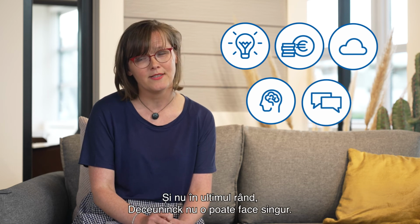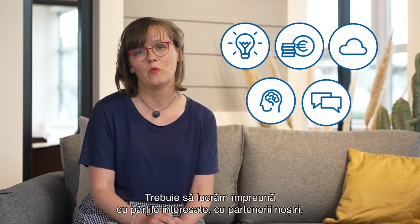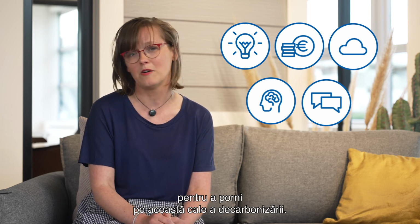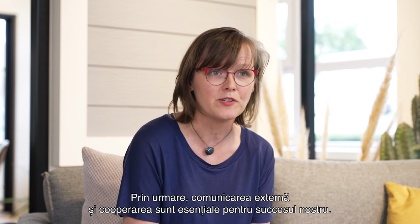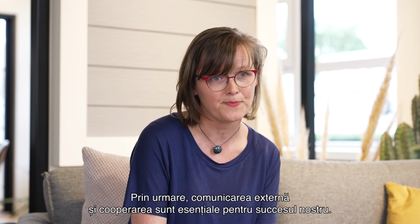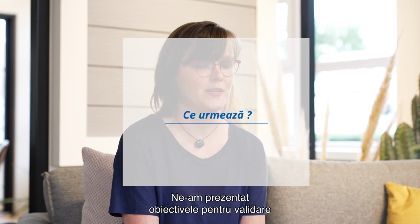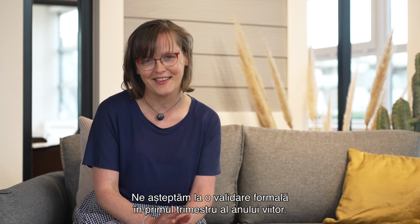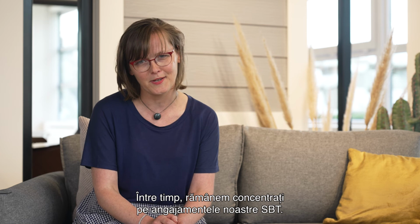And last but not least, Deceuninck cannot do it alone. We need to work together with our stakeholders, our partners, to embark on this decarbonization journey. Therefore, external communication and cooperation is key to our success. So what are the immediate next steps? We have submitted our targets for validation to the Science Based Targets initiative. We expect formal validation in the first quarter of next year. In the meanwhile, we stay focused on our science-based targets commitments.